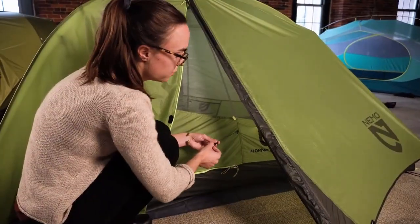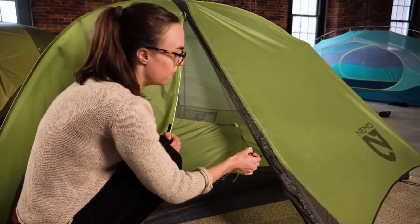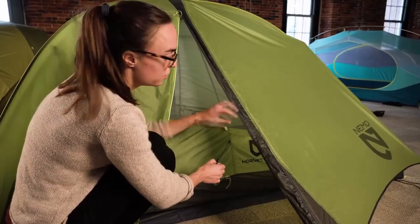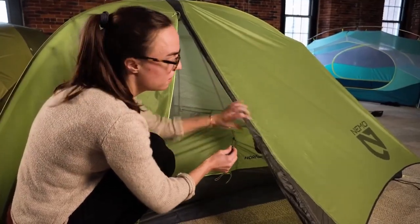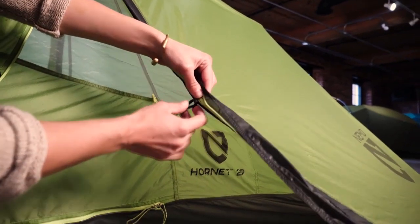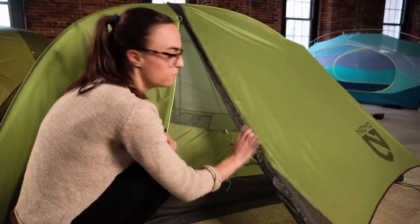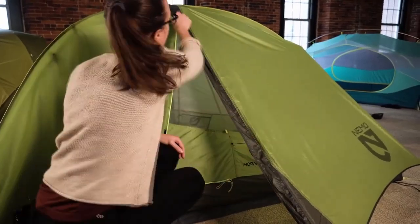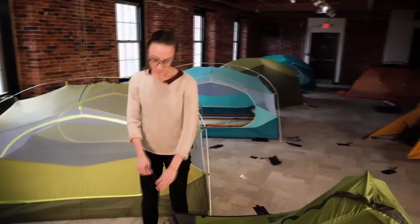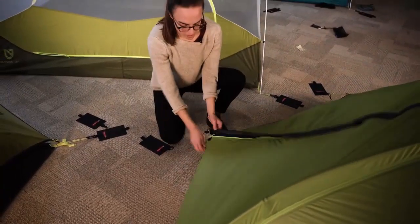The Hornet has a feature using a volumizing clip, which helps pull the tent body away from itself, creating more livable space. To utilize this feature, simply use the clip and attach it to the small loop inside the rain fly. This will pull the body of the tent away from itself, creating more livable space. Finish by staking out your other vestibule and attaching your other volumizing clip.